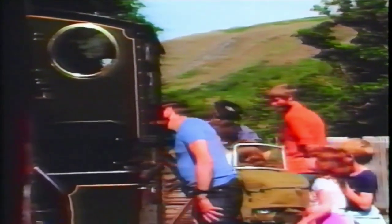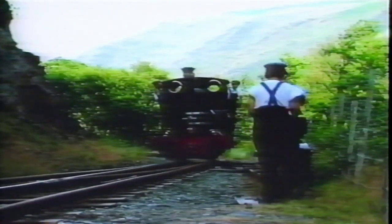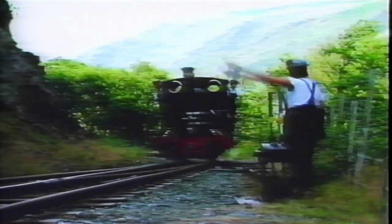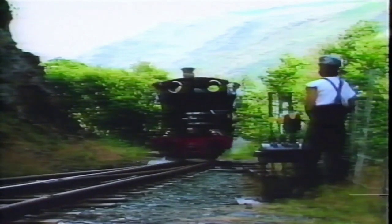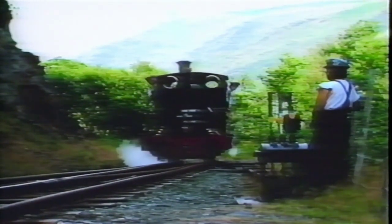There is considerable interest from passengers. They seem to admire the footplate crew. They seem to regard the drivers as achieving a boyhood ambition.